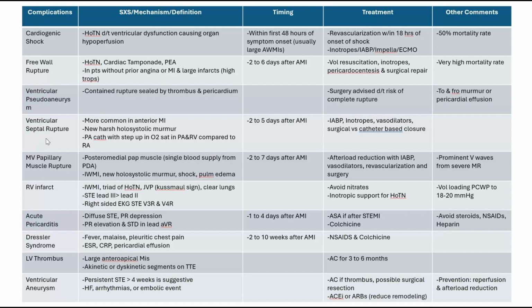Another complication is ventricular septal rupture. It is more common in anterior wall MIs, and one can hear a new harsh holosystolic murmur. During the cath, the pulmonary artery cath will show a step up in the O2 sat in the pulmonary artery and the right ventricle compared to the right atrium. That's because the oxygenated blood from the left ventricle is going to the right ventricle and into the pulmonary artery, whereas it's not going back into the right atrium, assuming there's no severe tricuspid regurg. And this can happen within 2 to 5 days after the MI. Treatment is balloon pump, inotropes, vasodilators for afterload reduction, and surgical versus catheter-based closure.